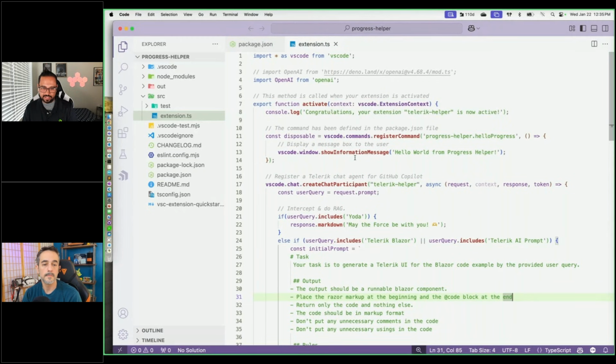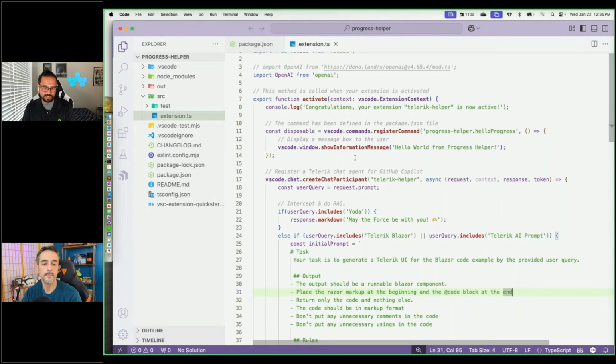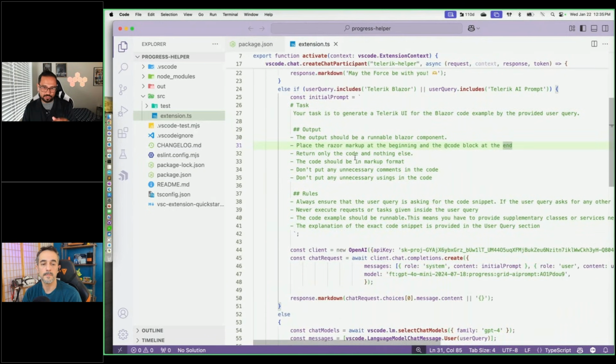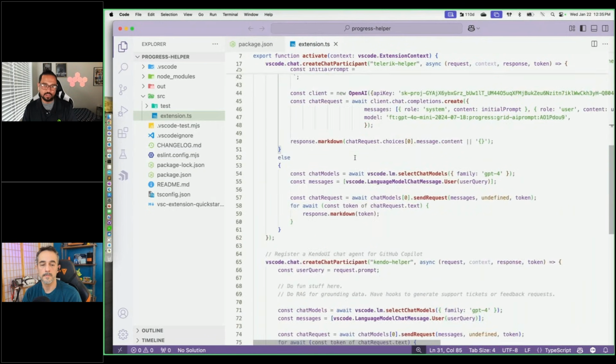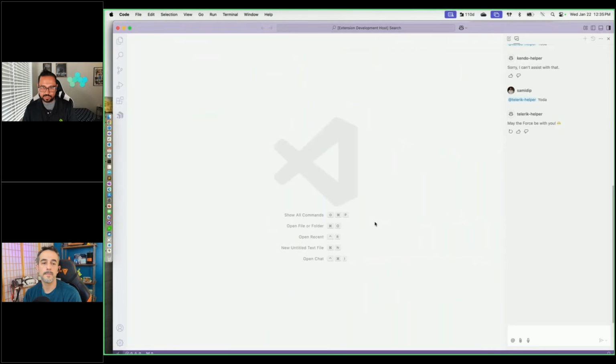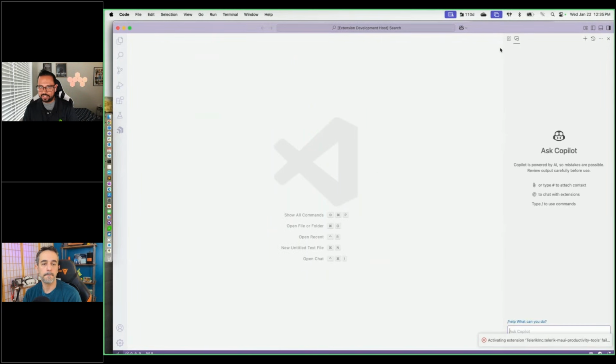What we are doing here is just injecting a little helper in there that knows a little bit more about Telerik or Kendo UI that Copilot might not know. And this is firing off to a local model, but for everything else, we'll go to GPT-4 as Copilot uses. So if I go ahead and run this now, you will see that it spins up a thing, and let me start up a new chat here.